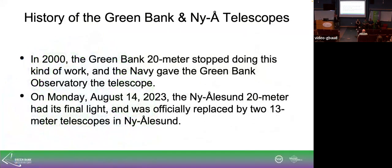Now, in 2000, our Green Bank 20 meter stopped this kind of work. The Navy was originally running the 20 meter for these geodesy experiments here, and they stepped away from our 20 meter. So they gave the telescope to the observatory, whereas these Ny-Ålesund telescopes continued operating for these types of programs through current day. So on Monday, August 14th, as we talked about, the Ny-Ålesund 20 meter had its final light and was officially replaced by those two 13-meter telescopes very nearby.